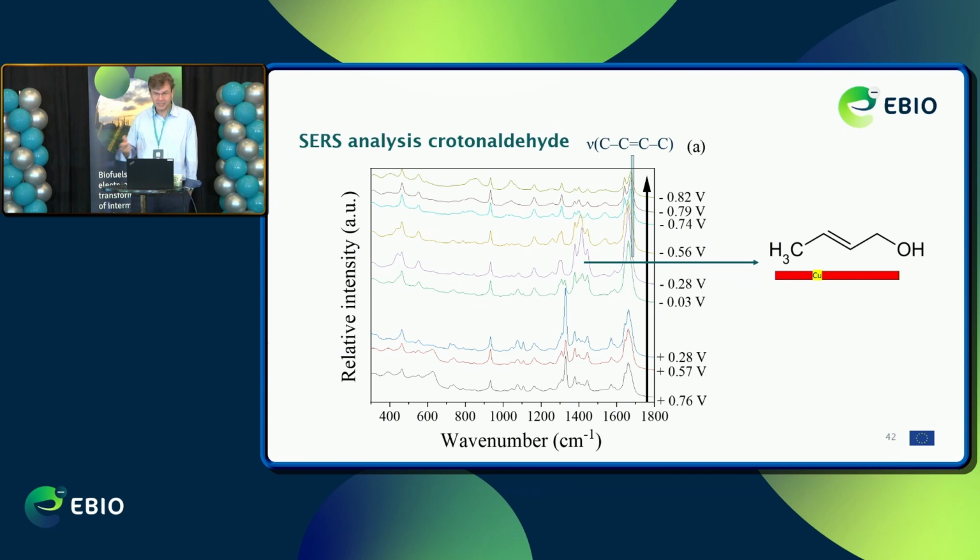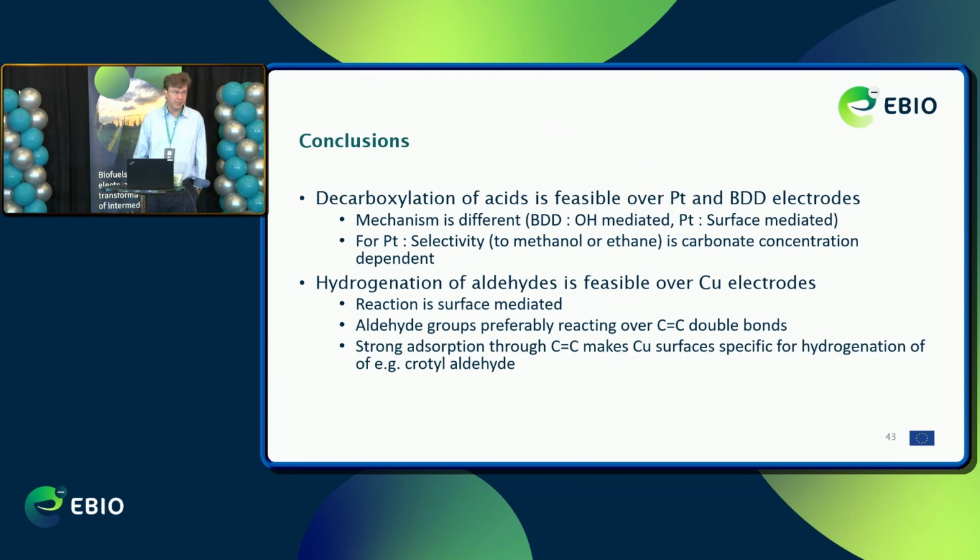So the double bond is also a way for the molecule to coordinate to the surface and be converted. And that adsorption probability is probably significantly higher than for molecules that do not contain a C=C double bond.